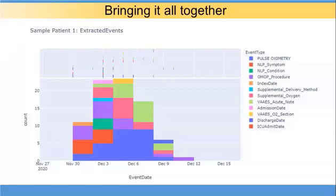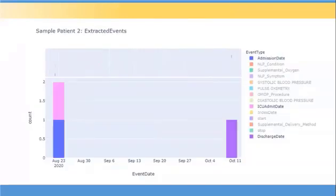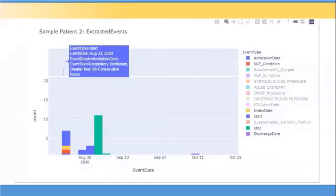And so if we walk through in a little more detail here, we have an example patient. They were admitted to the ICU on the same day as their admission date, and then they were discharged sometime later, roughly middle, late of October. And so if we look at just the ventilation data that was extracted by NLP, we can see that they were started on a ventilator almost immediately from when they were admitted. We have these start dates.